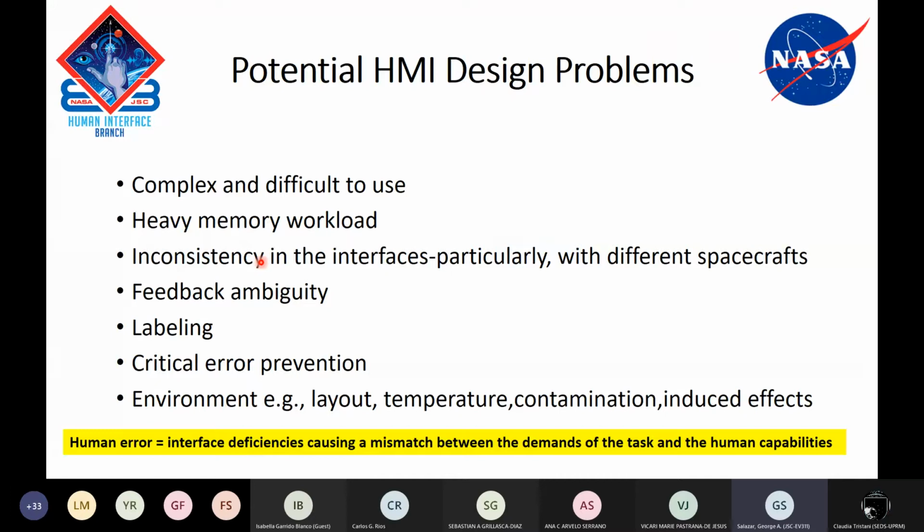Inconsistency of the interfaces, particularly with different spacecrafts. This statement has to do with if you've got different spacecrafts, let's say, for example, the Orion spacecraft, and then a habitat or an EVA, extravehicular activity, spacesuit. But if the controls are different in each one of these, well, guess what? The astronaut has to change their mode of thinking on how they're going to operate this system. So it could be they get confused very quickly.